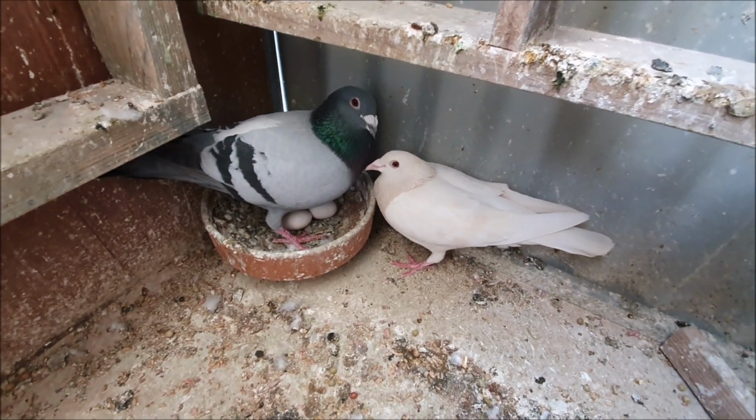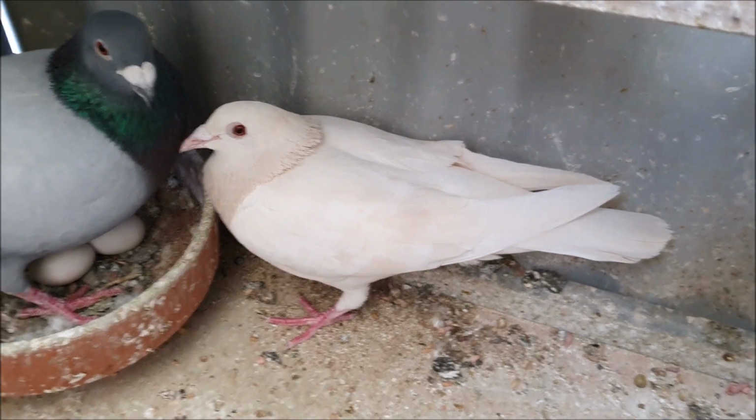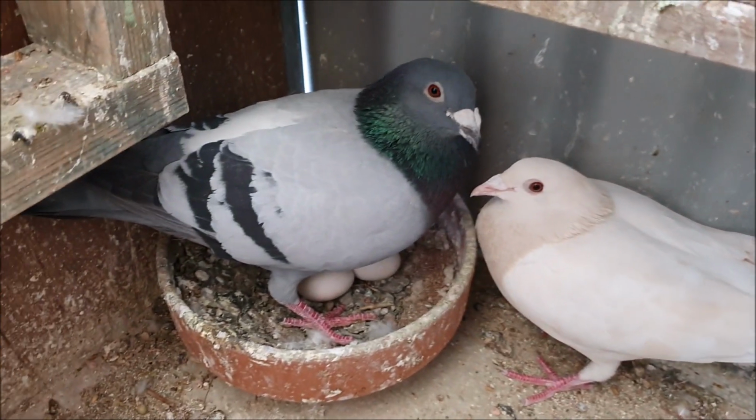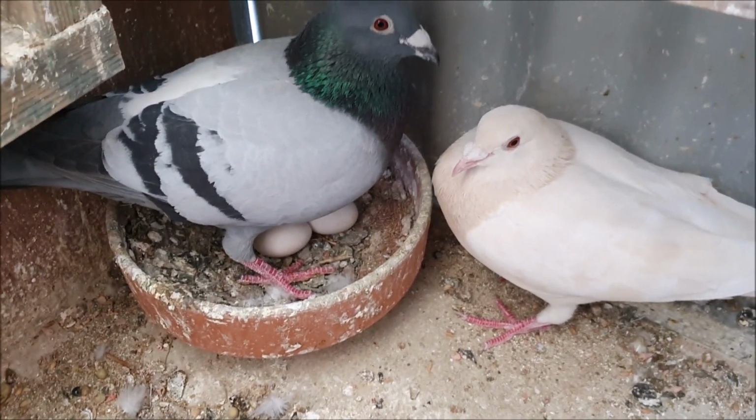Actually, before we have a look at the perches, here's one more thing I need to show you guys. And I know this will make some people very, very happy. The lemon hen is on eggs. She's paired up with this blue bar cock, and I've just let them have a nest on the floor rather than in a box here.